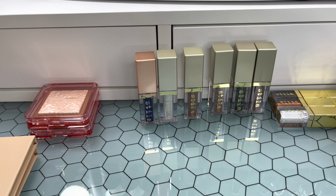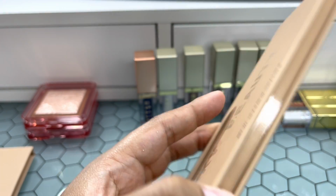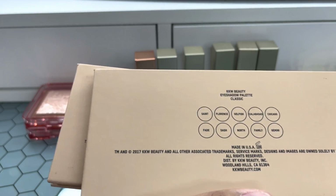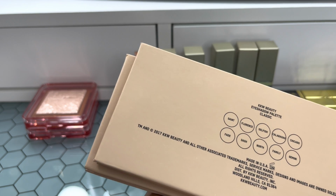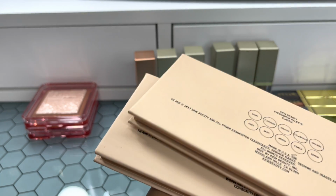I'm just taking off some of these swatches because they're kind of in the way. The glitters, I'm gonna have to wait because I'm gonna need something a little more powerful. I also got the Kkw palettes when they went on sale for $11, I think. I have Kkw Beauty in Classic, and then I have the one in Classic Blossom.